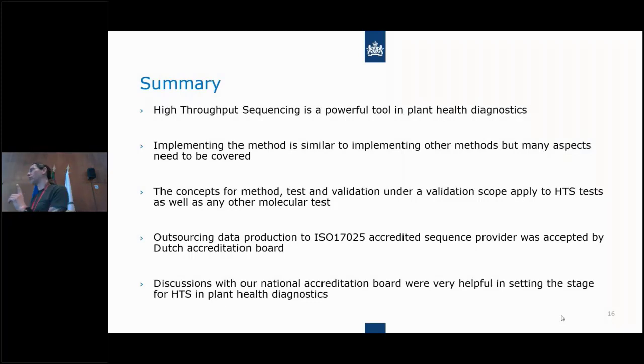What was really important for us were the discussions that we had with both the sequence provider and the Dutch accreditation board, to really align everything and to convince them that proper assurance could be given that those test results are reliable.